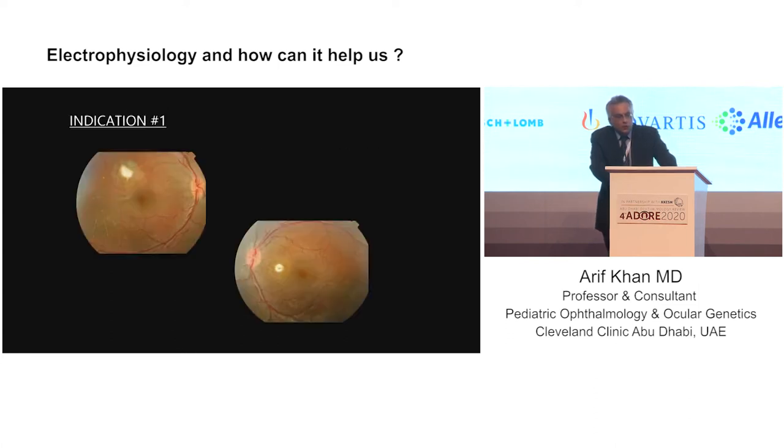So here's a 4-year-old boy who comes in with accommodative esotropia, and he also has these funny-looking fibrotic lesions on the retina. What is that all about? Does that have something to do with global retinal dysfunction? The only way to know that is by doing a full field ERG.